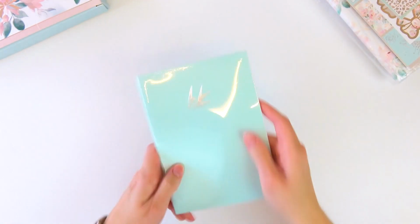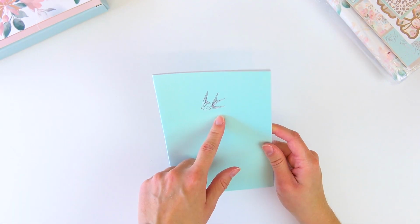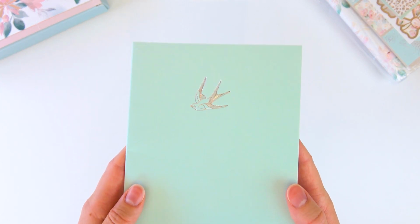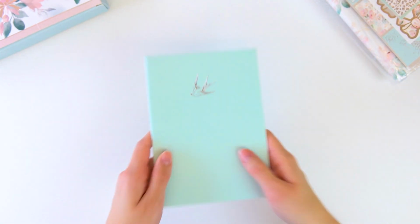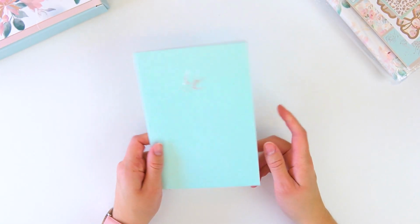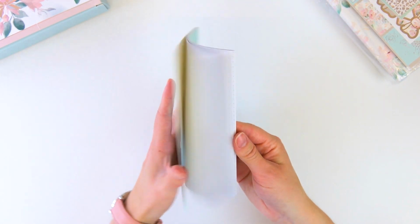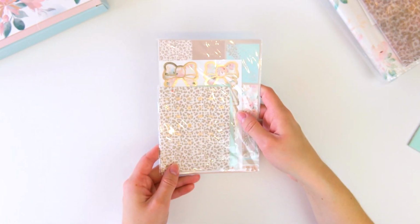So we have the notebook. It has this beautiful robin's egg blue color, and is it a robin bird maybe? I'm not very good at bird species in English. I'll probably figure it out sometime in this video, but it's gorgeous, super simple, and it is the basic dot grid that we usually see in Simply Gilded B6 notebooks. Super pretty. And next up, there's a sticker kit.